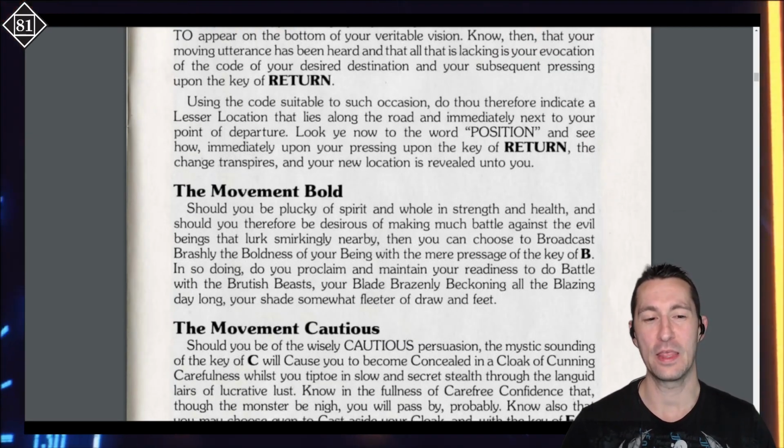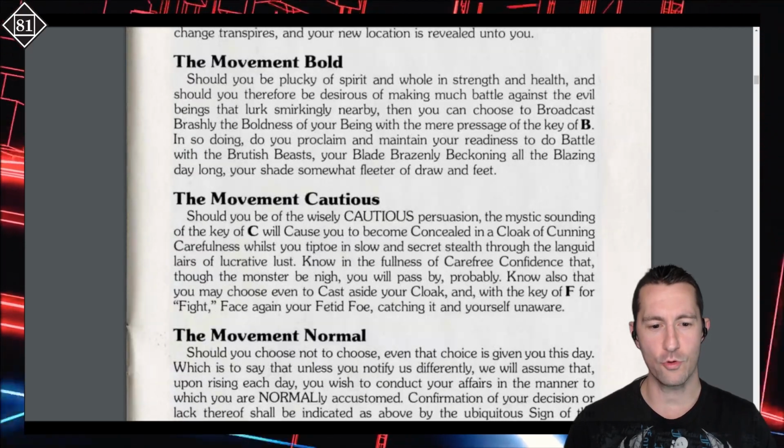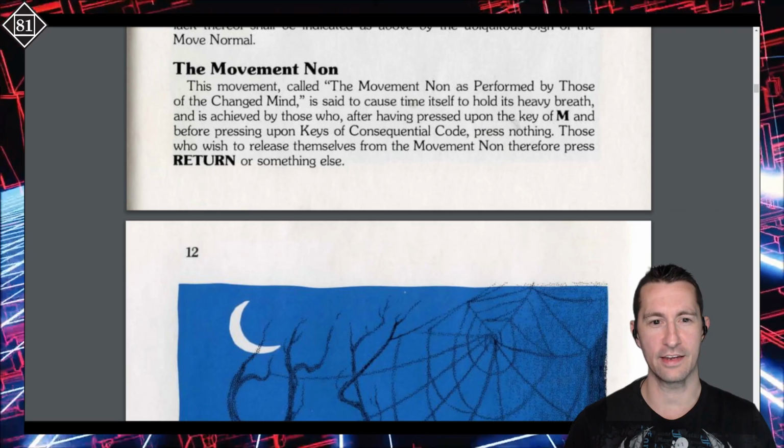We're playing on a computer. It is not the 16th century. So we have a bold movement, we have a cautious movement, we have a normal movement, we have a non-movement. Those that change their mind go back to the other one.